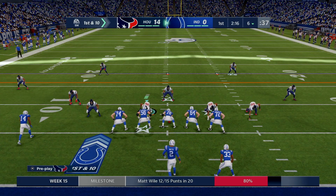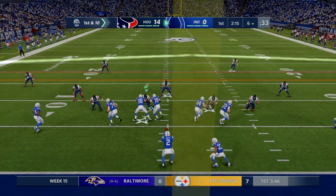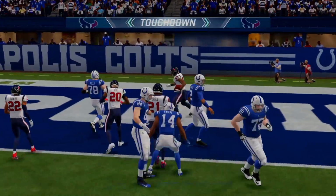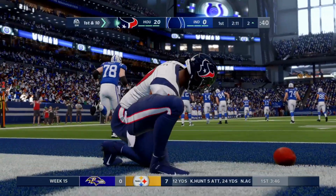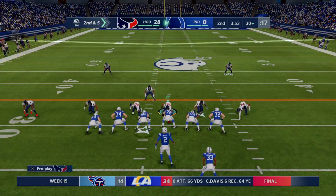So now a little bit later in the quarter, we have the Colts with the ball with 2 minutes and about 15 seconds to go with the 1st and 10 from the 6. As they're going to hand it off, McKinney's going to blast him. And then Whitney Mercilus is going to recover the fumble and take it in for a touchdown. Taking it to the house. We now have a 21-0 lead with 2 minutes still to go in the first quarter.